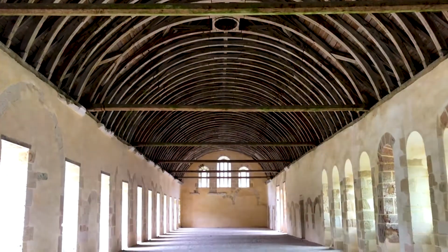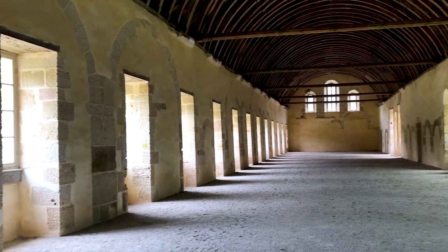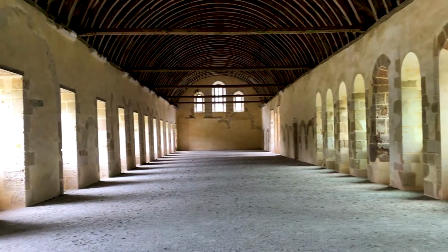So this large room here is actually the Monks' Dormitory, and it leads straight into the church via a staircase. What's incredible is that at one point the monastery was home to over 300 monks, and they all slept in this room on pallets on the floor.